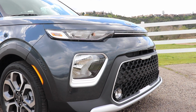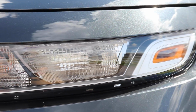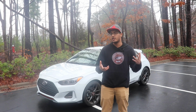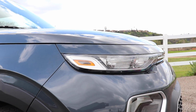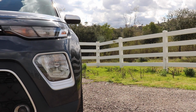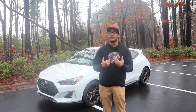The new Kia Soul does come with some pretty cool headlights, especially in the GT trims. You can get the GT line actually in the 2-liter, and there's a 1.6. So if you like the way it looks, I guess you can get that body styling with the 2-liter. But yeah, the headlights, really cool LEDs. However, in the X line that we drove, it came with full halogen incandescent lighting, which some people look at as a con, but I personally don't.